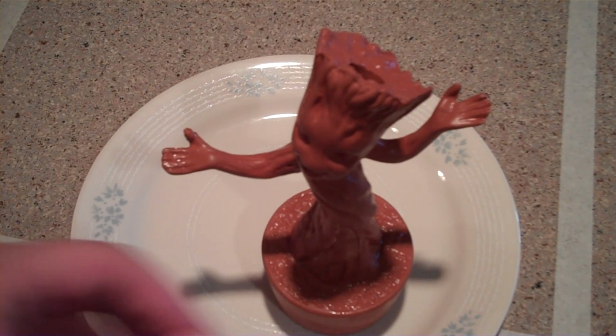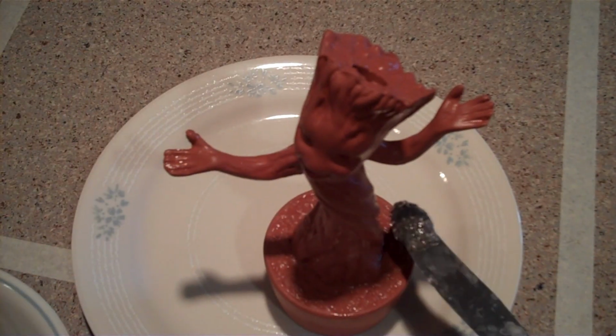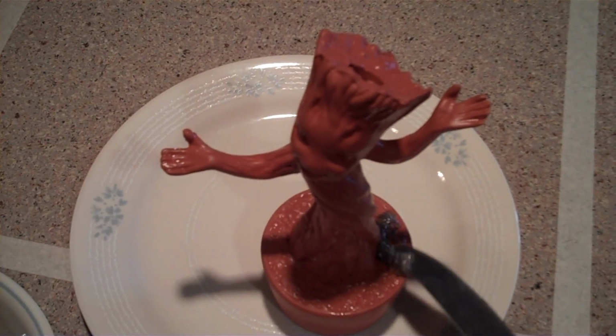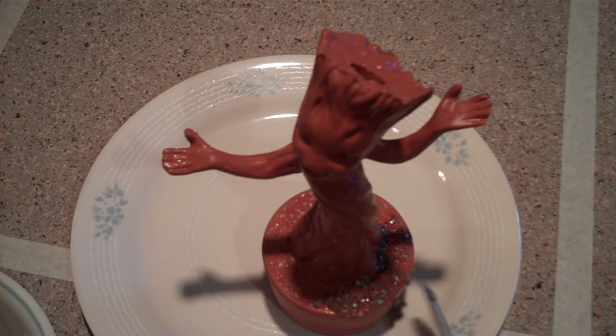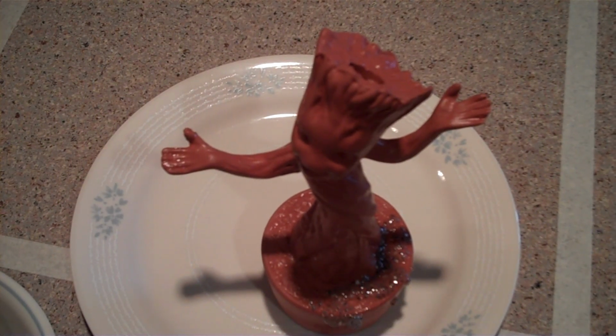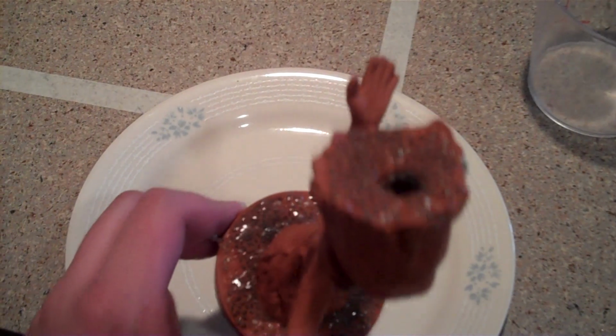So we've got our friend Baby Groot here. What you want to do is get a small butter knife or a spoon, and then you're going to want to spread the chia seeds as evenly as possible over the areas that you want the seeds to eventually grow. I took some time to try to make it even on the top there and then also around this base.